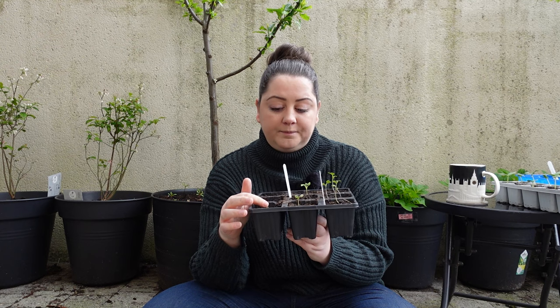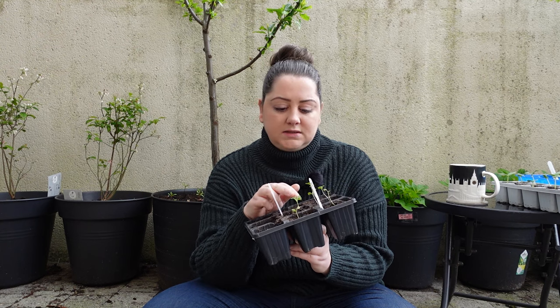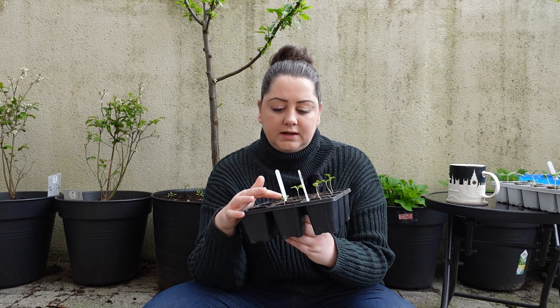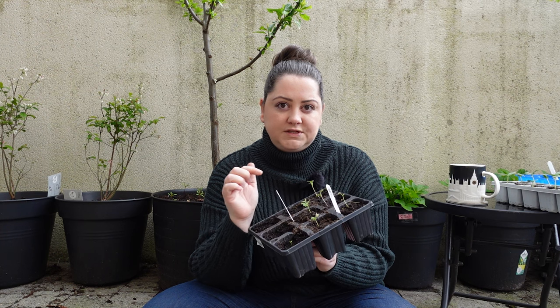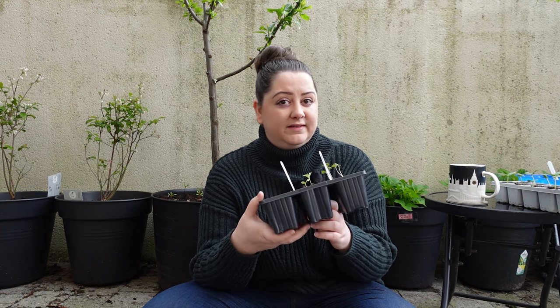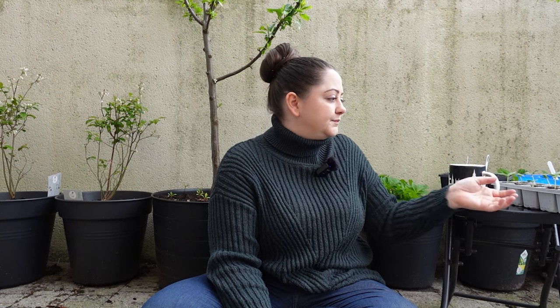It's not strong, it's a lot more palatable, I would say. So a baby leaf kale is lovely, especially roasted. I kind of say that about everything now with vegetables. So that's my kale and my sprouts.